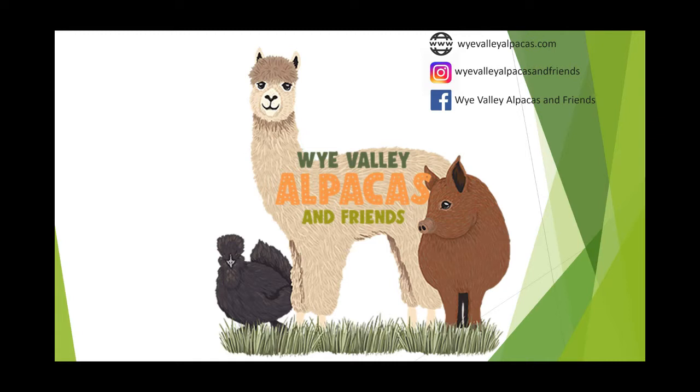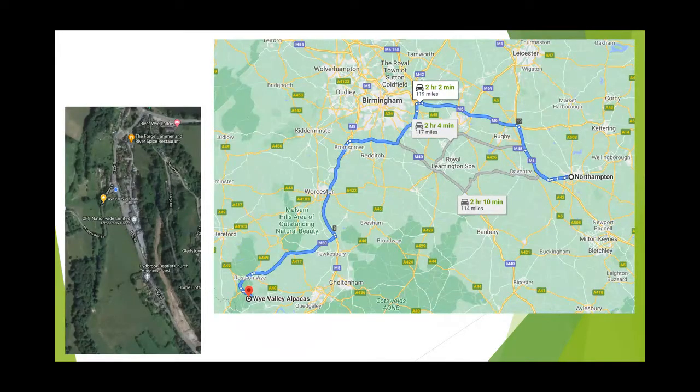I've got a map for you just to show you where we are in the world. Over on the bottom left there, Wye Valley Alpaca, as you can see, and we are right on the border between Gloucestershire and Herefordshire, and about 6 miles from Wales. And today it's actually sunny, and it's been raining here for literally the last 3 weeks, so it's actually quite beautiful at the moment.